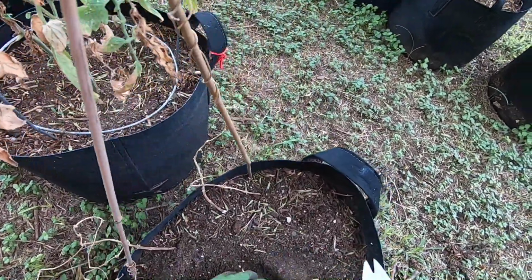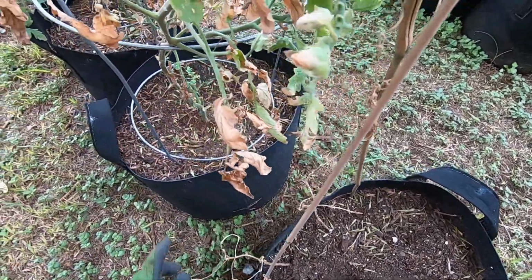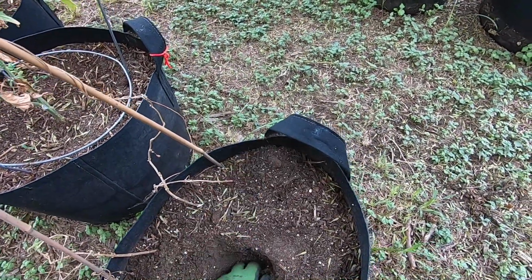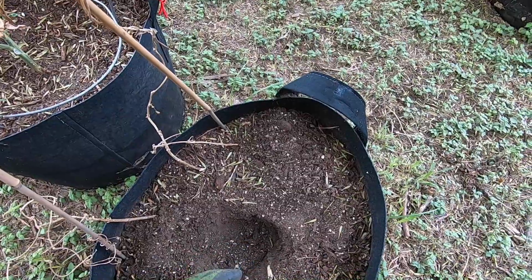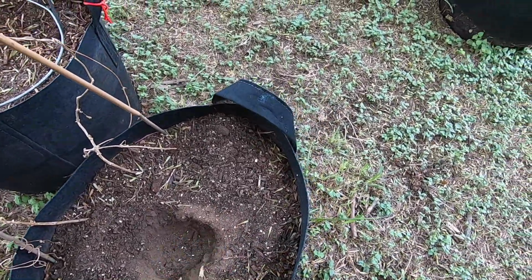So I'm planting these. Obviously, I tend to mark my bags with red tags, and it's been a season or so since this one had a tomato, but I try to avoid putting my tomatoes right back in the same place. Same with peppers.